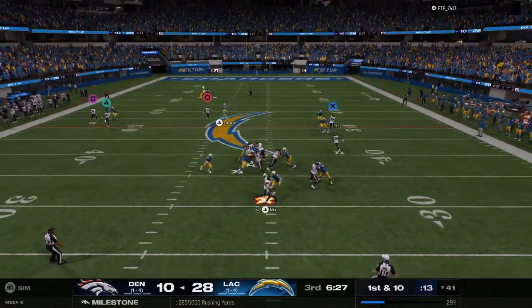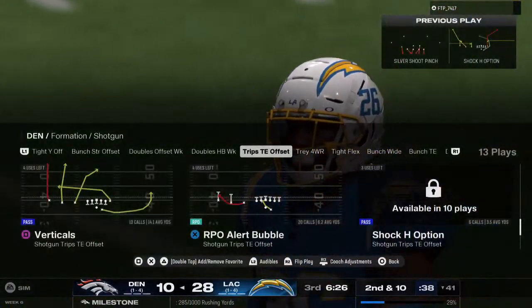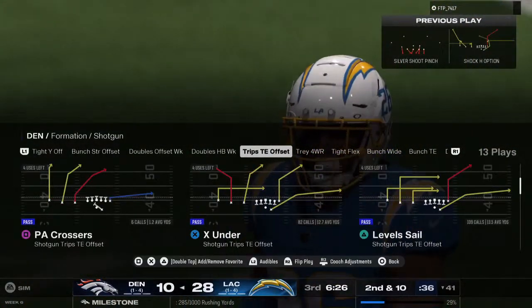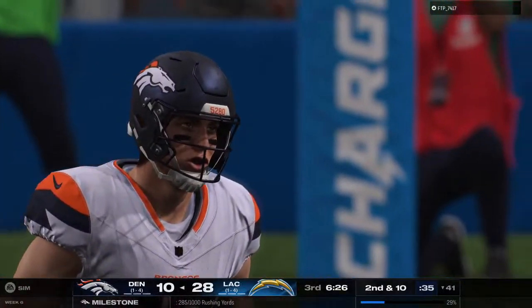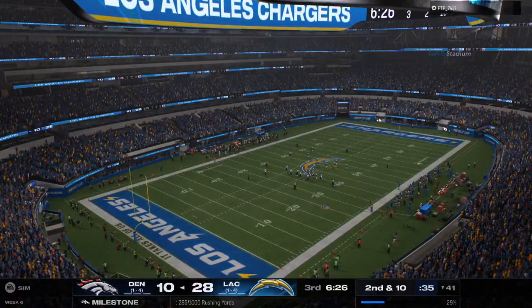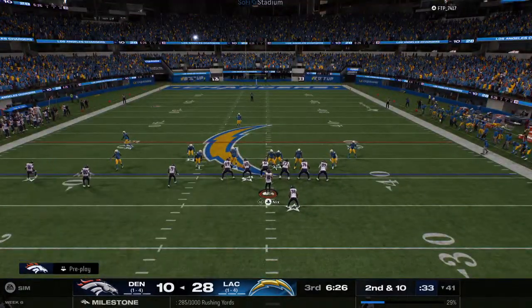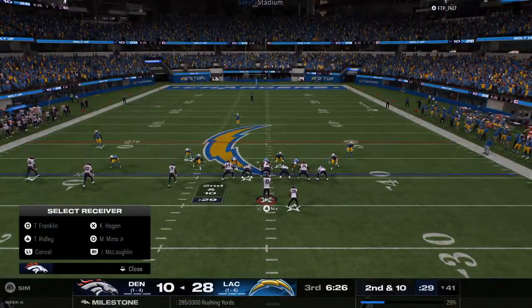Nix with it on first. He got hit as he was throwing, and unsurprisingly, it falls incomplete. Second down coming up. This is why we hear about closing speed so often when you evaluate players. Once he senses the pressure, he's getting rid of that ball. It takes a player who can close quickly to get to him before it's released and alter that throw.